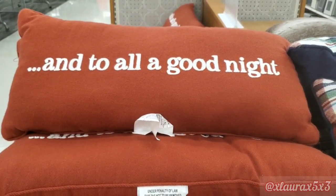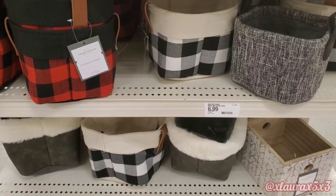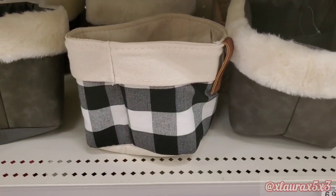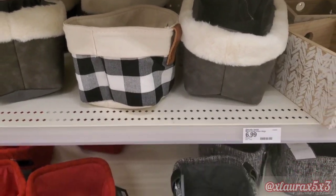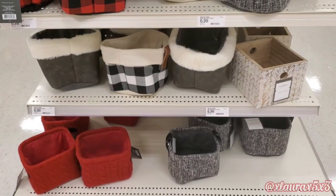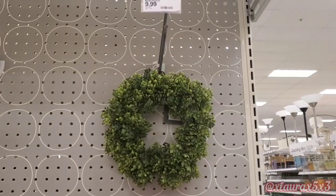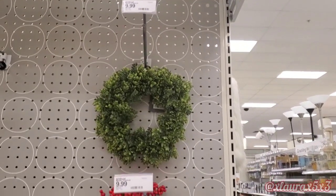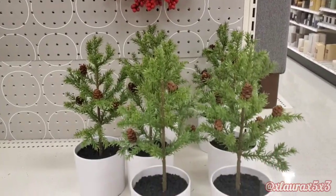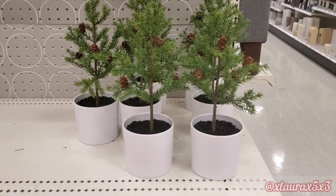They did add this pillow, and to all a good night, $25.49. And we saw these already, except this black and white check version, $6.99. But definitely check out previous videos, guys. I do go over everything. They have these wreaths for $9.99, and these are priced at $4.99, so not bad.